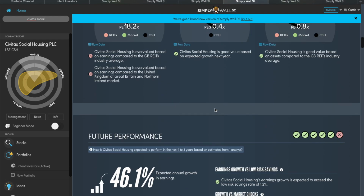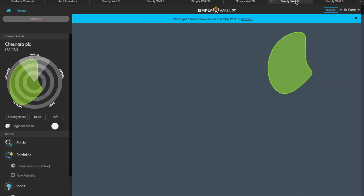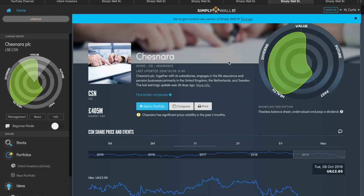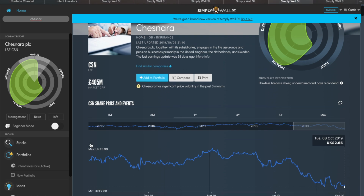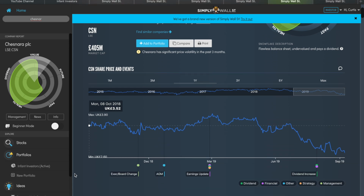And if they're managed well, it could be an opportunity. So yeah, look out for that. Civitas Social Housing number 5, Chesnara. Hopefully I'm pronouncing that right. That's an insurance company. Definitely not adding this just because I've got 2 insurance companies in my portfolio and I really want to consolidate into one.